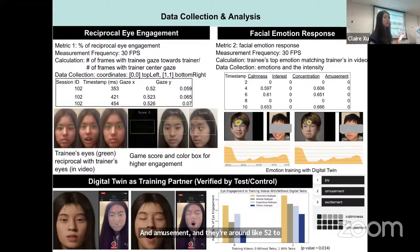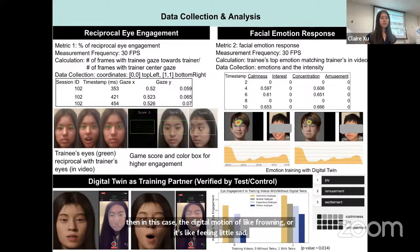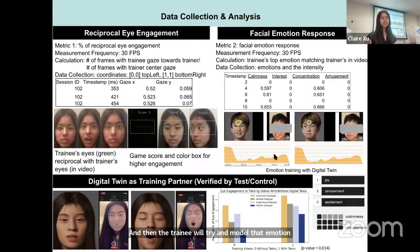Over here in this image is the digital twin version, and also the trainees looking into the digital twin. In this case, the digital twin is showing an emotion like happiness, and the child with ASD will try to model the happiness by smiling. Then the digital twin would have an emotion like frowning, or feeling a little sad, and the trainee would try to model that emotion, which is also shown over here.